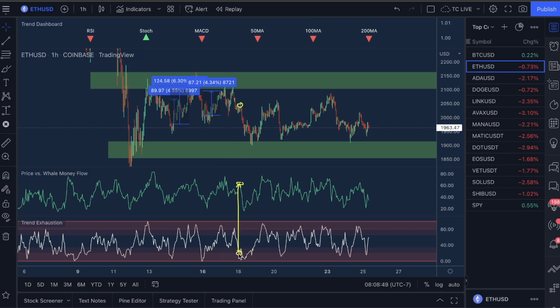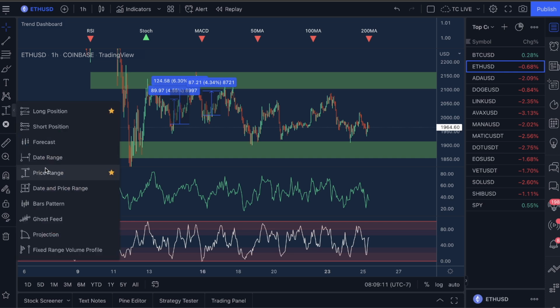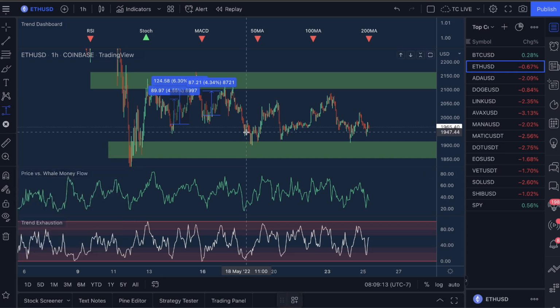Because if you just have trend exhaustion, you would have probably entered into that, and that would have been a bad idea. But whales are up here buying this thing, so you can't do that. You need to pair them together. So what do you do? You wait for trend exhaustion to be low, and you wait for whale money flow to be low. And now you're like, how low does it have to be? Just look at the valleys in the past to see how low they've been, and that's what you're looking for. Literally, that's it, guys. Let's keep this very simple when you're trading, so we're not overcomplicating things.